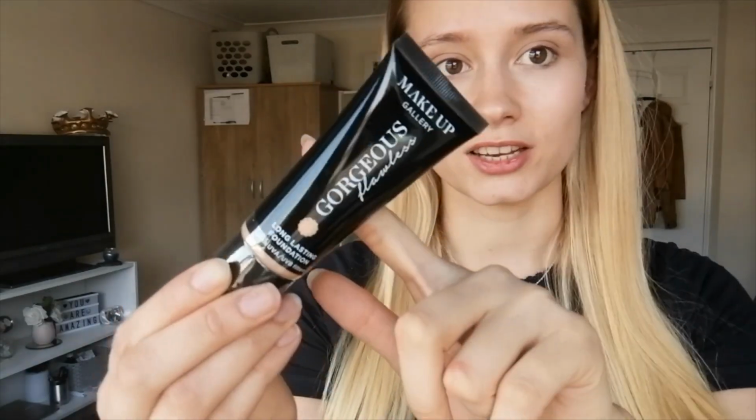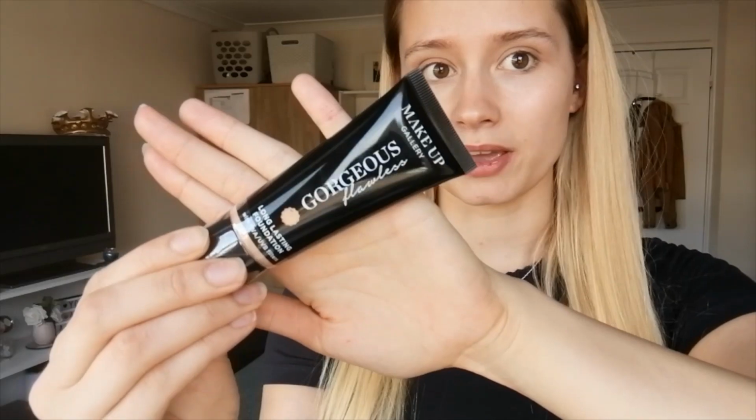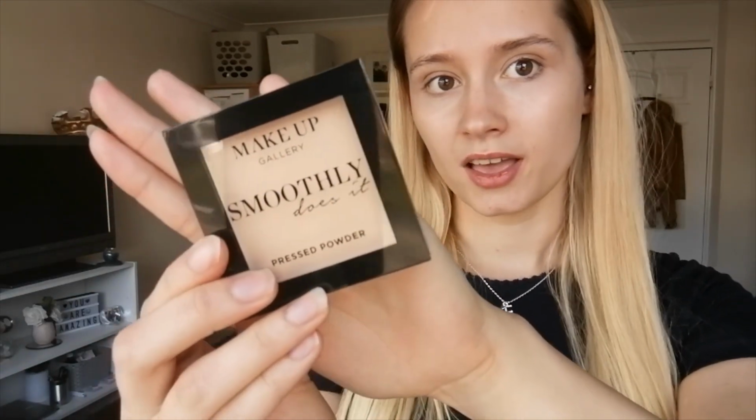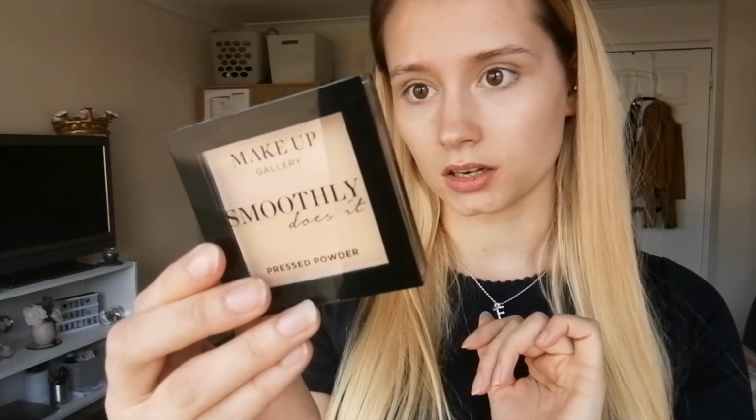First things first, mini haul. I'll show you what I've bought. So the first thing I bought is called Gorgeous Flawless Long Lasting Foundation, and this is the bottle that it came in. I got it in the shade Ivory Free. I've used one of their pressed powders before and that was my shade, so we're going to test that and see if that's okay. Smoothly Does It pressed powder. I got this in the shade Honey Beige Free. It looked fairly similar to my arm. I'm hoping that that's right.